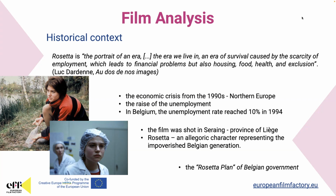As we see from some statistics, in Belgium this was a real problem, and not only in Belgium, but in many countries around Europe. So Rosetta emerges as an allegorical character who represents basically the young, hopeless Belgian generation.